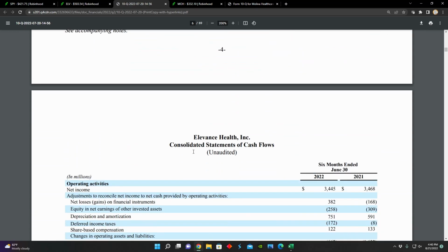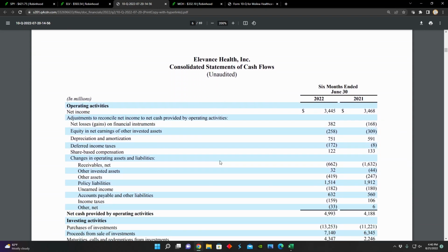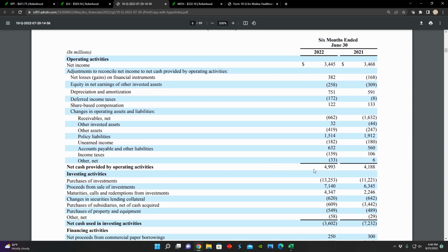And then lastly, if I scroll down here to their final financial statement, the cash flow statement, we can see that their net cash provided by operating activities came out to be almost $5 billion, which is up from $4.1 billion in the 6 months ended for 2021.